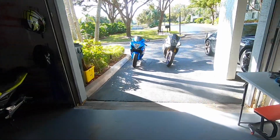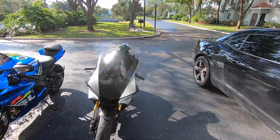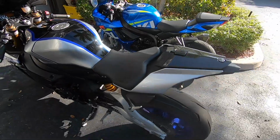But on to the meat and potatoes of this video. We are taking the R1M, as you see, it's off the stand behind me, and we have it out front here, getting ready to go. We're gonna do pretty much the exact same trip and have a nice couple 100-mile ride here on the R1M to get some miles on her.